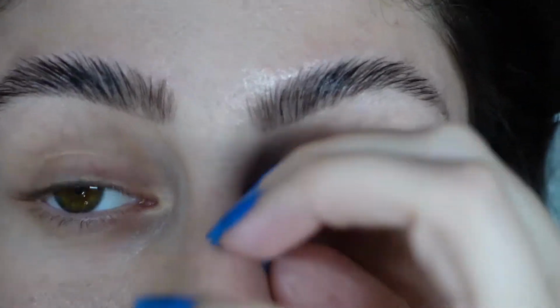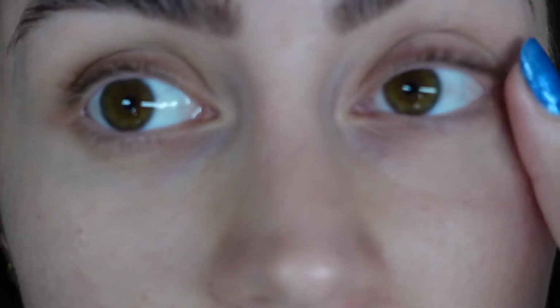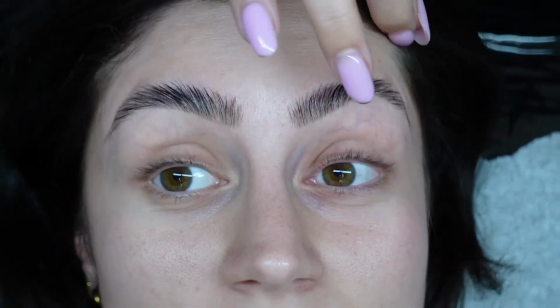So these are, oh wait, I hope I don't have like lash glue. Oh God, I don't see any. No, right? I don't see anything. Okay. I'll prime you though before. All right, these are my lashes before, and we will see what they look like after.